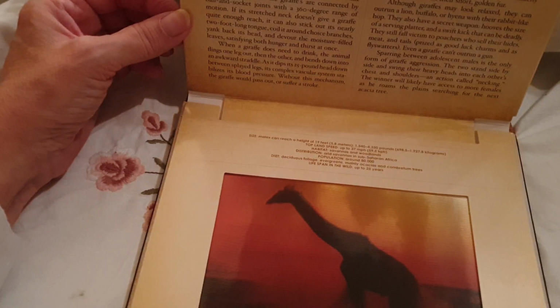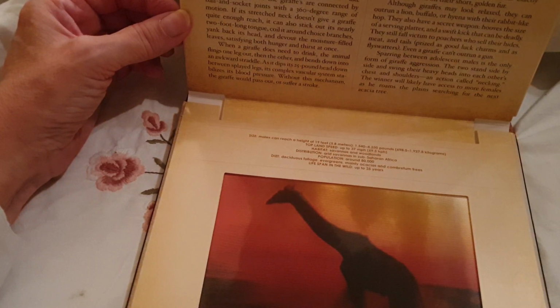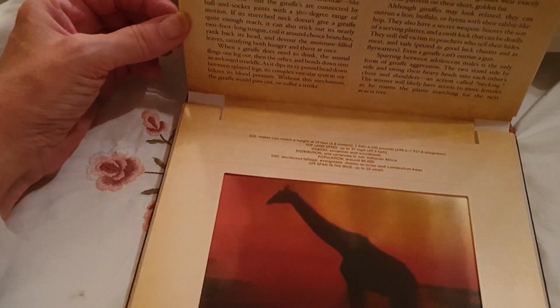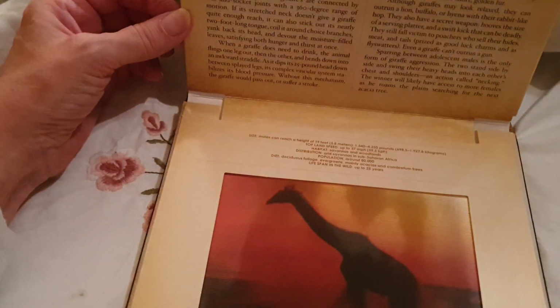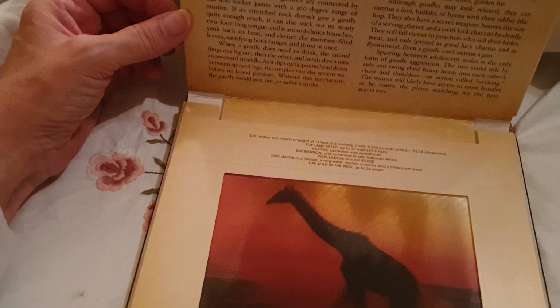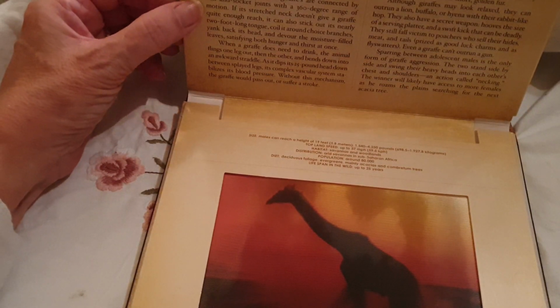Although giraffes may look relaxed, they can outrun a lion, buffalo, or hyena with their rabbit-like hop. They also have a secret weapon, hooves the size of a serving platter, and a swift kick that can be deadly. They still fall victim to poachers who sell their hides, meat, and tails, prized as a good luck charm and as fly swatters. Even a giraffe can't outrun a gun.